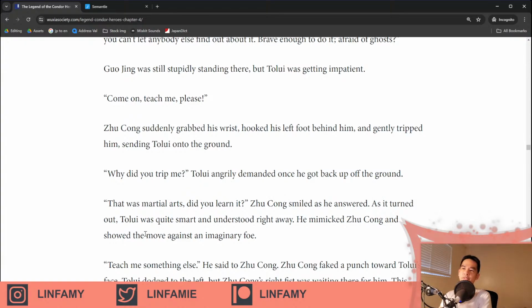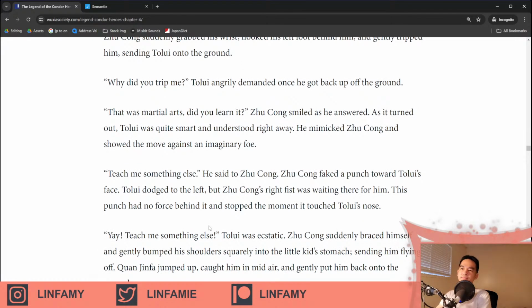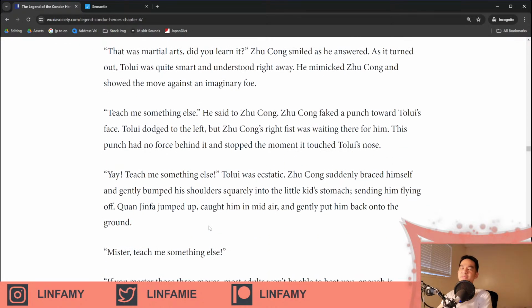As it turned out, Tolui was quite smart and understood right away. He mimicked Zhu and showed the move against an imaginary foe. Teach me something else, he said to Zhu Tong. Zhu faked a punch towards Tolui's face. Tolui dodged to the left, but Zhu Tong's right fist was waiting there for him. This punch had no force behind it and stopped the moment it touched Tolui's nose. Yay! Teach me something else! Tolui was ecstatic. Zhu suddenly braced himself and gently bumped his shoulders squarely into the kid's stomach, sending him flying off. Chen Qinfa jumped up, caught him in midair, and gently put him back onto the ground.